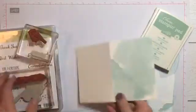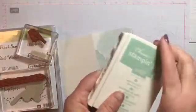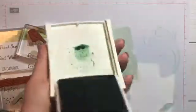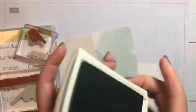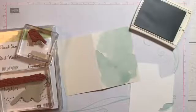So what we're going to do is I'm going to open up, this is an old ink pad that I had before they redid our ink pads. I'm just getting as much use out of it as I can, and then when it dies, I will invest in the new ink pads.